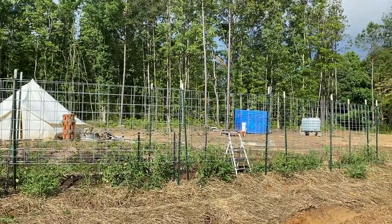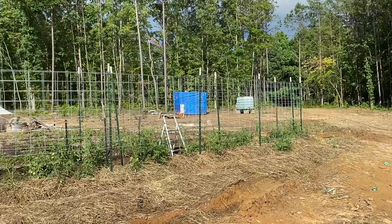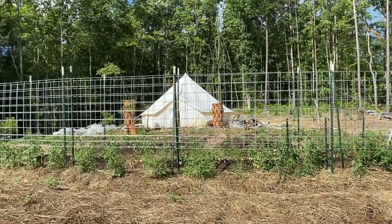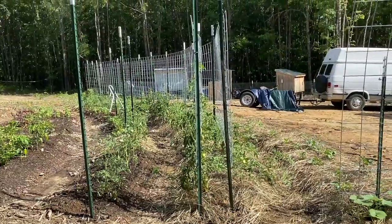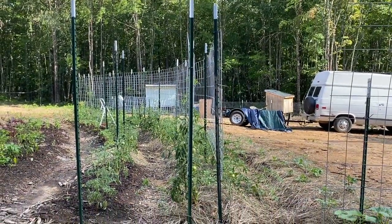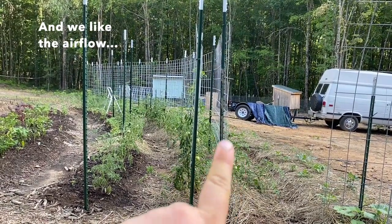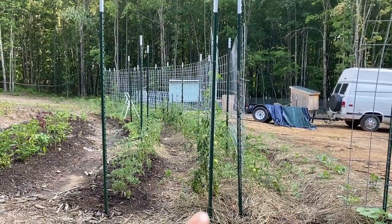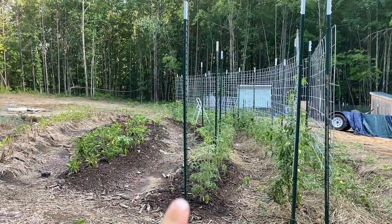Working with a new friend on putting up these cattle panels. We still have like two more sets to put up. So yeah, you can see that there's like two on each side. They just get so heavy. I just don't think you could do a row on both sides of one cattle panel. So we like to have each row have their own set of cattle panels. And we'll do the same thing here.